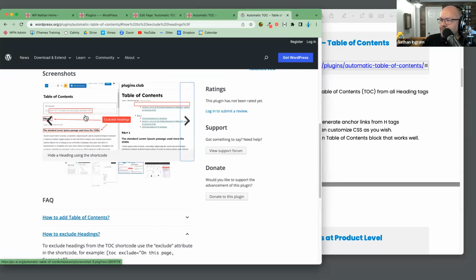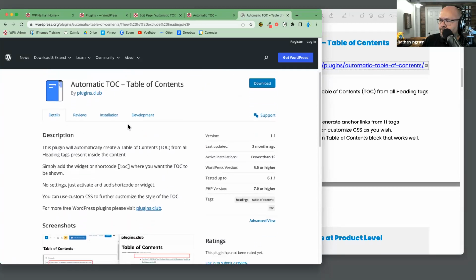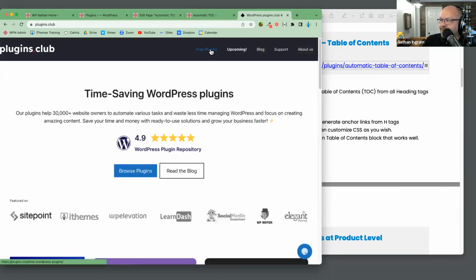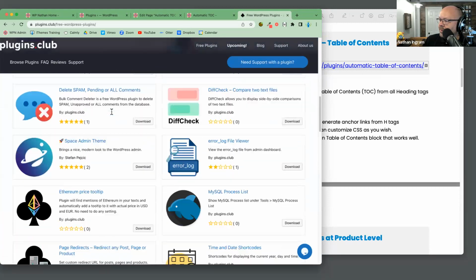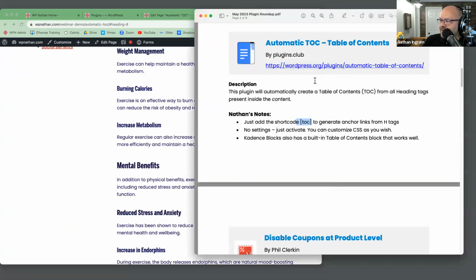Oh, you can exclude specific headings. Let's see if there's anything that's going to allow us to, for example, only show H2s. Okay, they got a bunch of plugins. I don't see anything right off the bat, Sue, that says it's going to do that.